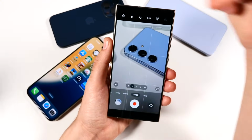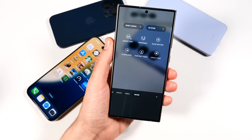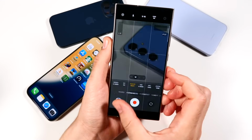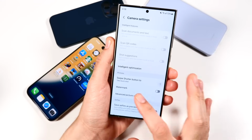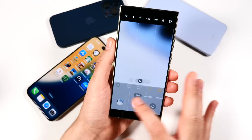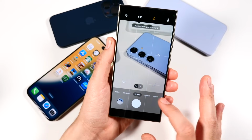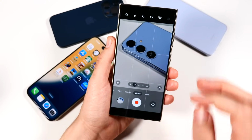Also, you can see right here, 8K video, overkill once again. If you go to the more section, tons of features. You can add more. It just goes on and on. I still like how Samsung is putting a lot of their camera settings right here in the camera settings. That's pretty nice. Pro video. Goes on and on. Also, the Samsung has really good audio quality from the video. The iPhone does as well, but I found the Samsung to be a little bit better here.